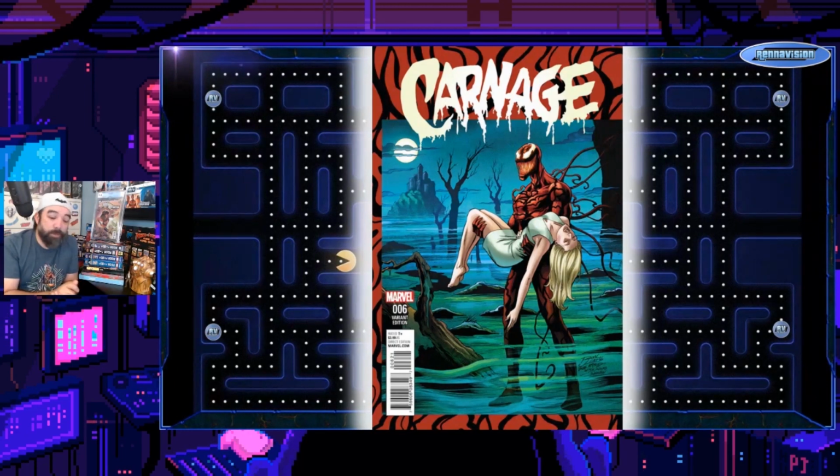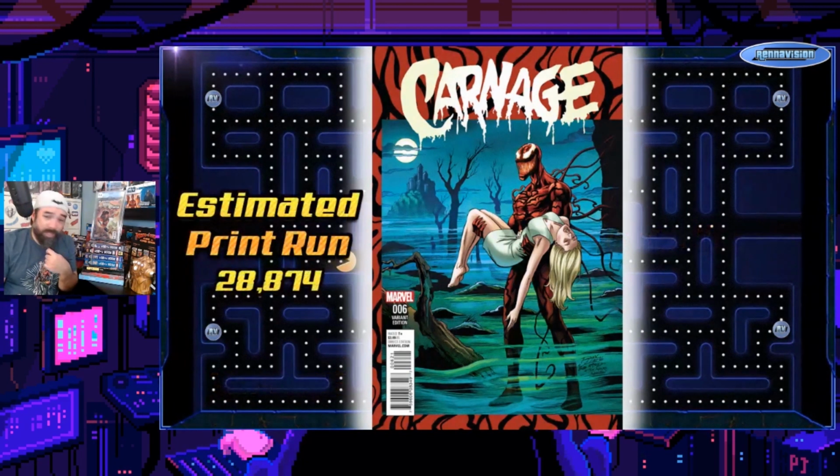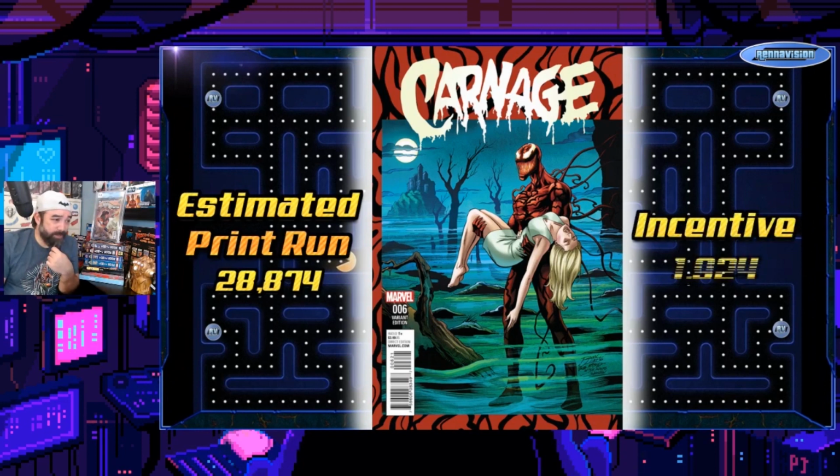This is probably the one book that I really want from the Carnage run. This variant for issue number 6, I love the homage, the Tomb of Dracula homage. It's just great. And this is only a 1 in 15 incentive from March of 2016. But the print run was relatively low, 28,000, almost 29,000. But it's still going to give you close to 2,000 copies, potentially. 1,900 copies, but I don't see 1,900 copies. But they are probably out there, because again, it's only 1 in 15.